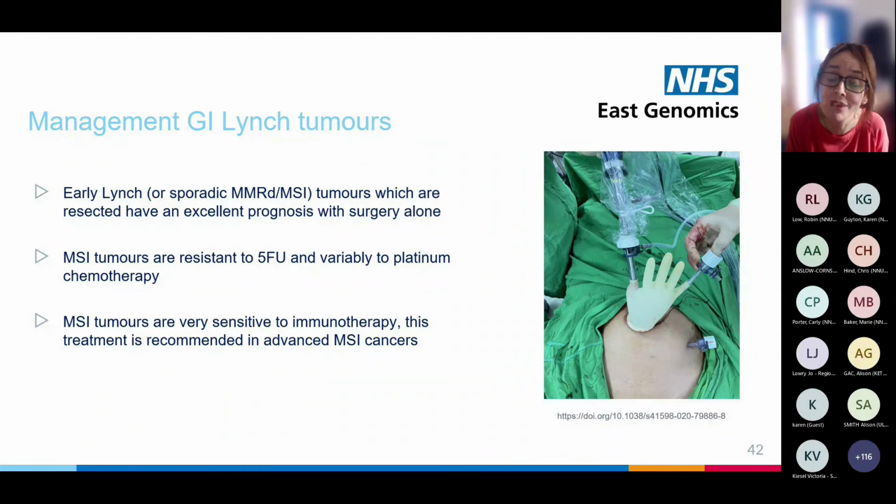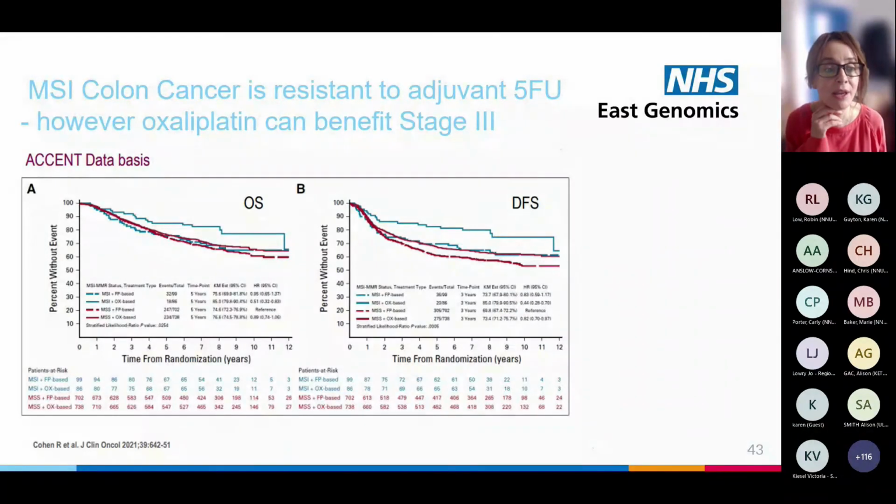And that's important because in particular with GI tumors, Lynch tumors, because of their DNA repair defect, are quite resistant to many forms of chemotherapy, including the chemotherapies that we use in bowel cancers. However, on the other side of that, because they're already well seen by the immune system, they're very sensitive to a new type of treatment called immunotherapy, which we are increasingly using instead of chemotherapy for these patients. So if we could go to the next slide, please.